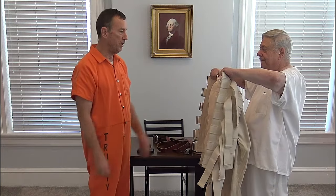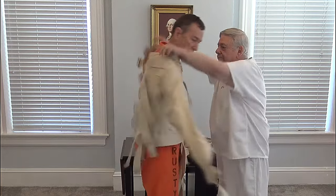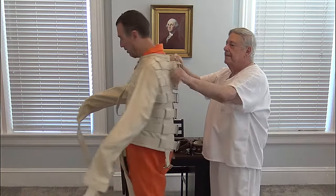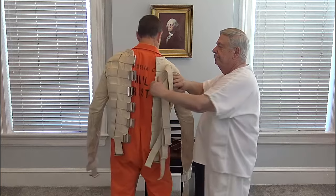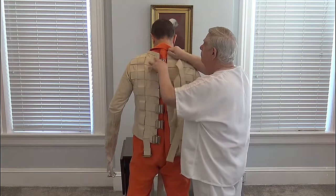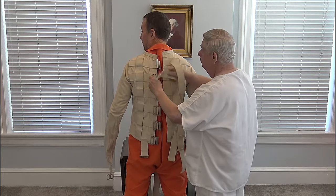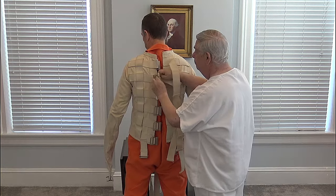Okay, we have our doctor here who's going to put me in. So there is the arms in it. Let's show the back. So you'll notice they'll start by strapping the second one down.